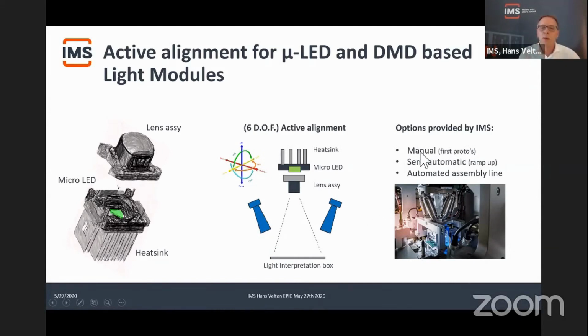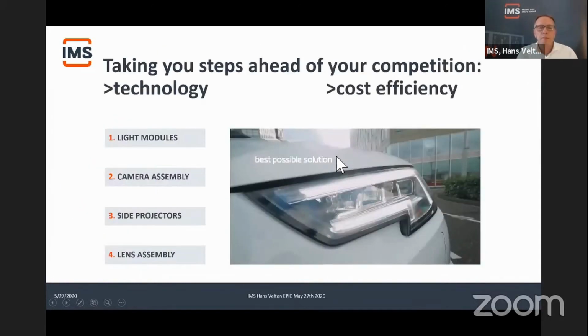We can go through manual or semi-automatic or even automated assembly based on this technology. So finally, what we can do is take you steps ahead in terms of technology and in terms of cost efficiency for your newest generation of light modules, camera assemblies, side projectors, and the lens assemblies belonging to them. This is my message, and I think we can serve this market very well with our competences.